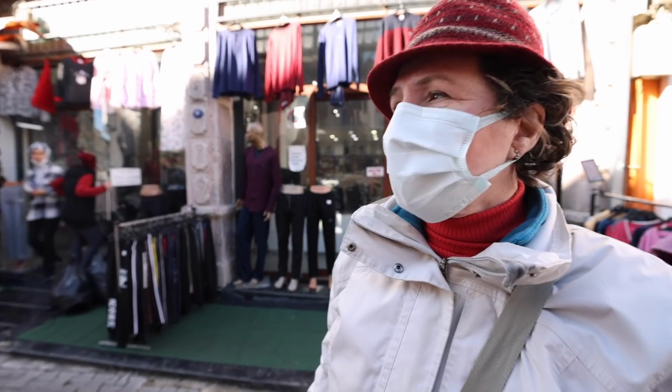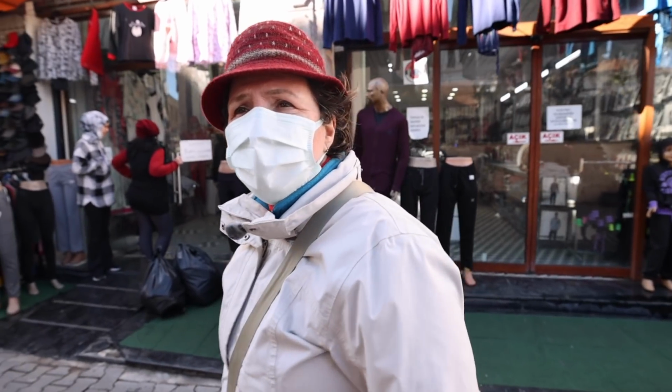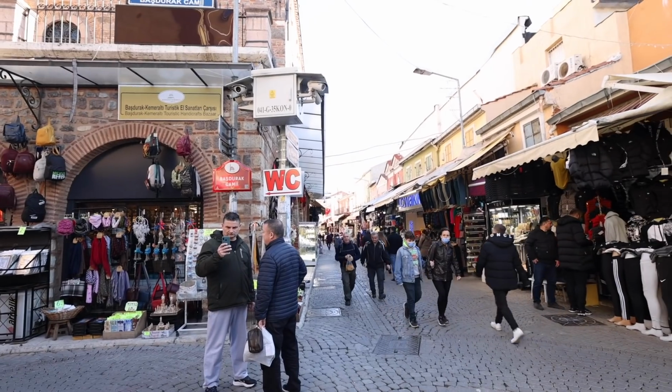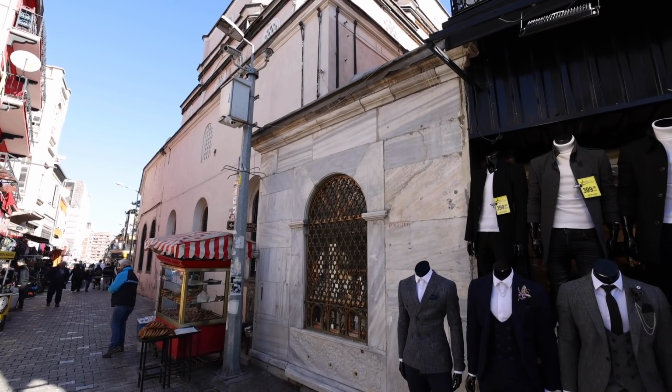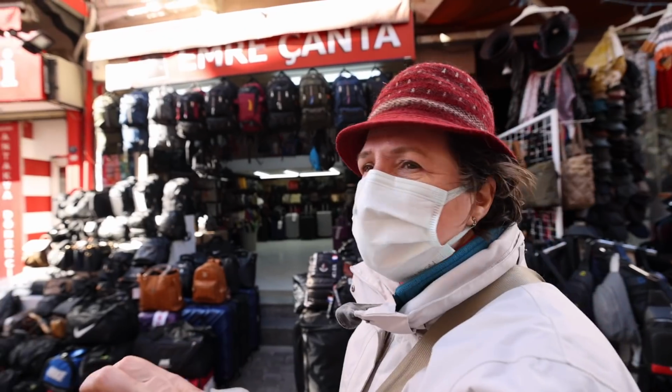This is the main street of the Kemeraltı market. It's called Anafartalar Street. It's a very long street lining all the inner port, because now we are practically walking on the sea.